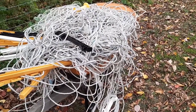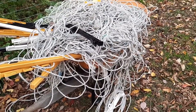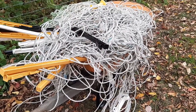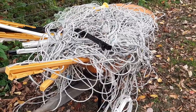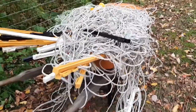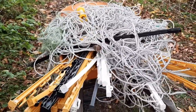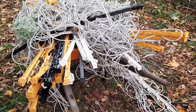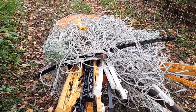It was a double strand all the way around 2 acres, so there's a lot of fencing there. And I would like to get this going for the horses because they've pretty much eaten everything that they've got in their little paddock that they have now, or little pasture. So as you can see, I have gathered up as many step stakes as I could find that weren't already in use, and gonna give it a shot.